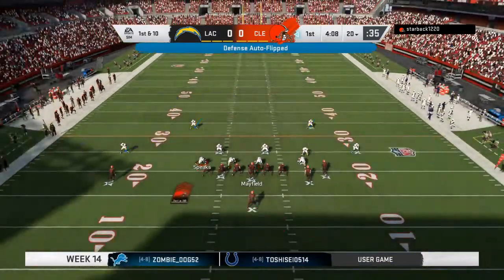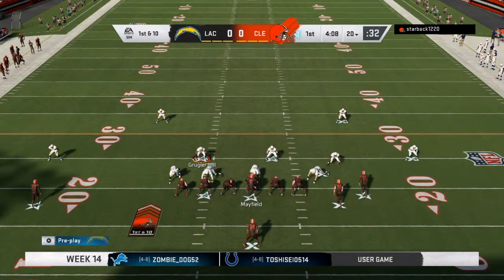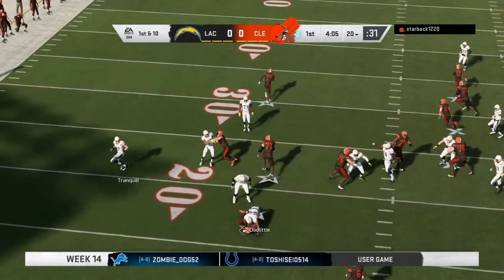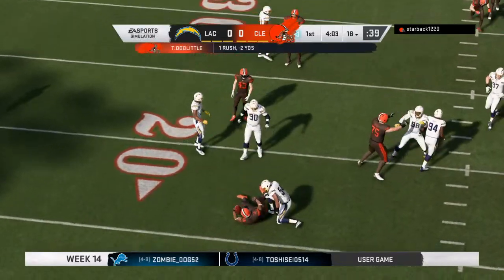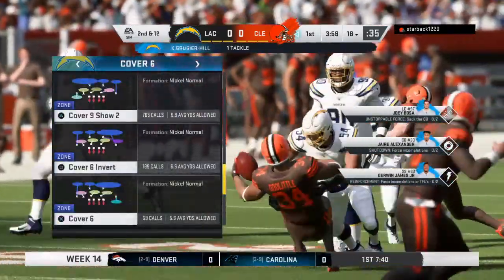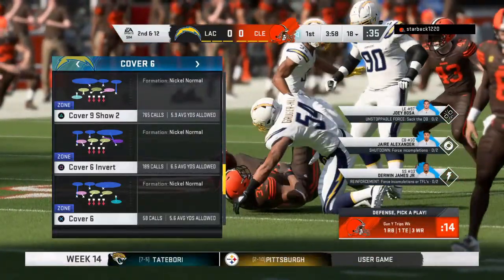Mayfield going to lead the Browns up now, 1st and 10 at the 20. Now a handoff here to his running back. And he's going to lose yardage here, back to his own 18. It's a loss of 2 there, bringing up 2nd down.